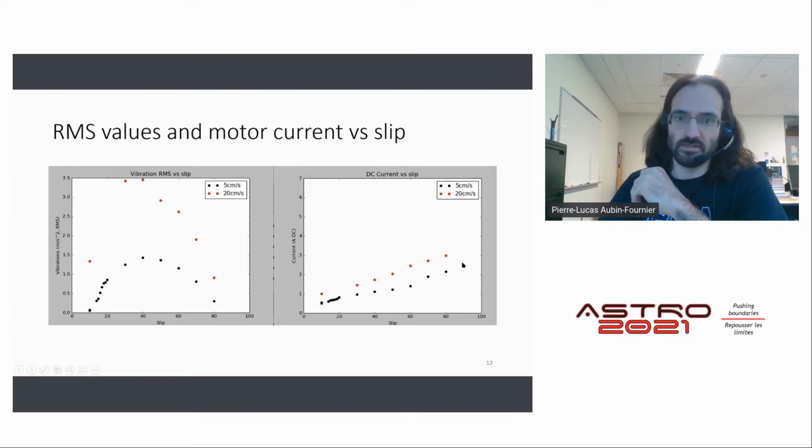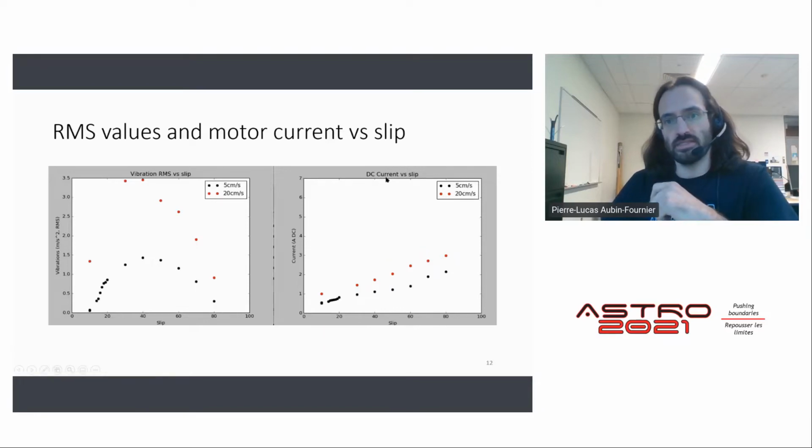And one of the things we were also gathering during our tests was the DC current consumed by the motors of the rover, and we can see that as slip increases, the DC current consumption increases linearly.